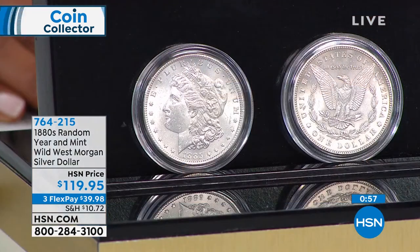And if you order multiple coins, we'll do our best to mix up the dates. I can't make any guarantees, but we always do our best. We have nine particular coins, 1889 and 1883 are probably the most common of those, but we have all of them, '80, '81, '82, all the way through. Very cool. So we'll do our best to mix them, no guarantees, though.